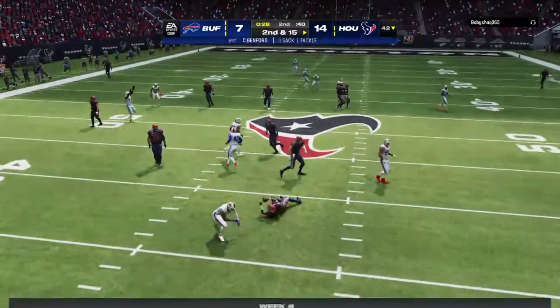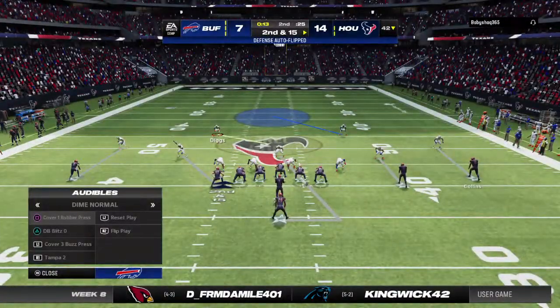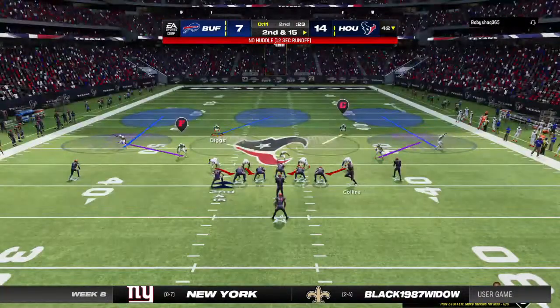They get to Stroud, nowhere to go, and he goes down. Coming up now on a 2nd and 15 following that sack.